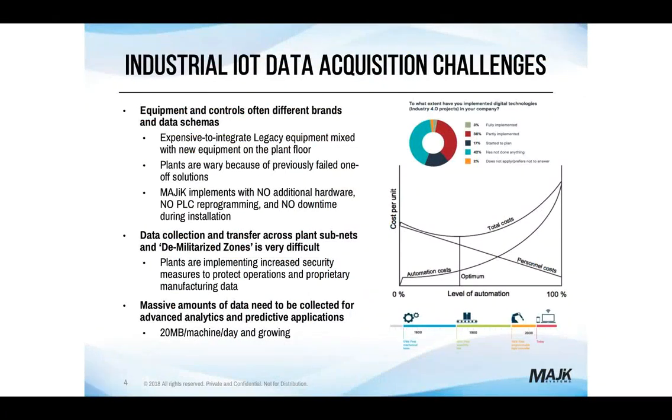So one of the biggest areas is getting data for this. You need a lot of data to do these type of statistical analyses and run these algorithms. And you need data in real time to get real time predictions. So you're going to have to automate your data collection. This adds a lot of issues. As we all know, there's a lot of challenges with getting data off of the plant floor. Equipment and controls are often different brands and data schemas, so it's expensive to integrate with your legacy equipment.